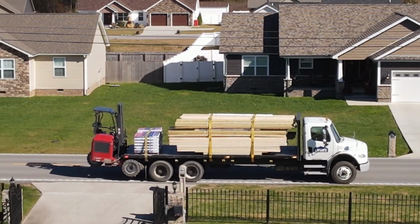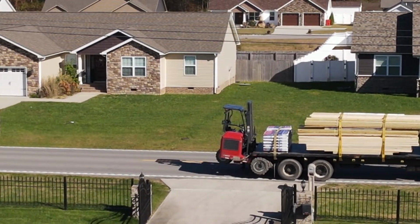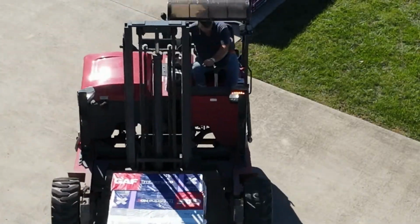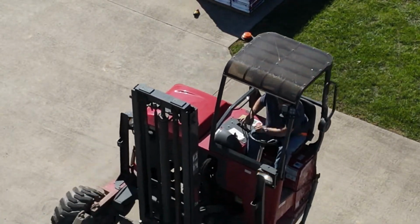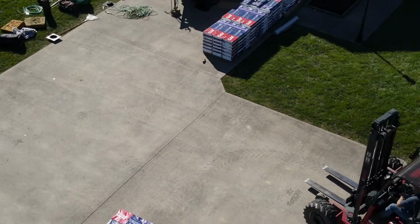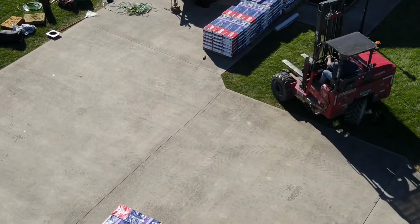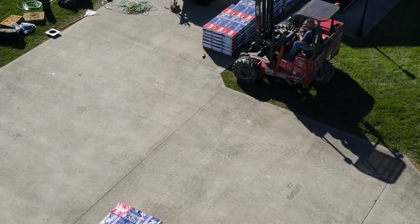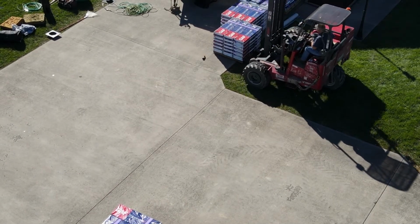Now you can see this is where the truck brought the new shingles. And he just parked right there in the road, and he got those shingles out in no time flat. And he took back the ones that were not the correct color. He got those out of the way. And did just a great job.